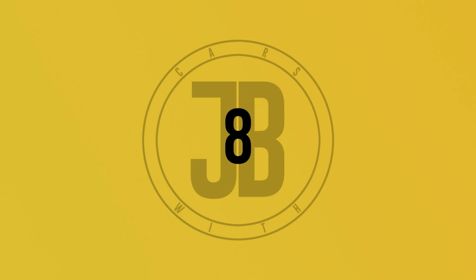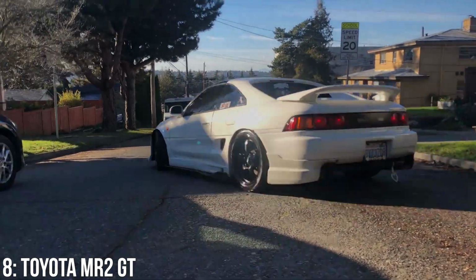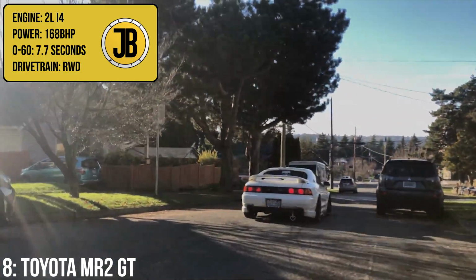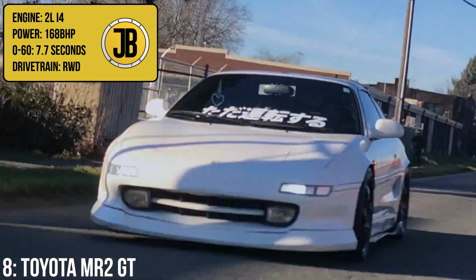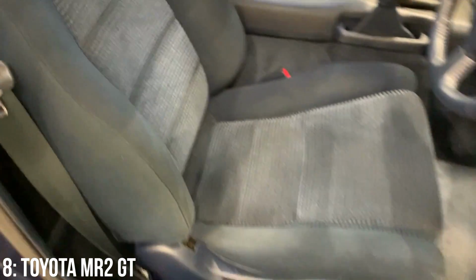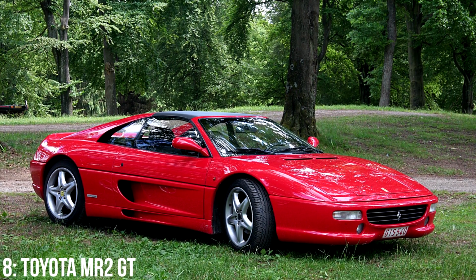Next up is a car cut from a similar cloth to the MX-5 in some respects, the Toyota MR2 GT, with its 2-litre inline 4 engine that puts out 168 brake horsepower, taking it from 0 to 60 in 7.7 seconds. This is the second generation, or SW20 MR2, and it benefits aesthetically from the fact that it took design cues from the Ferrari 348 and F355.